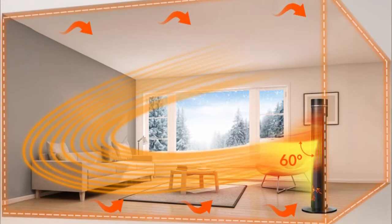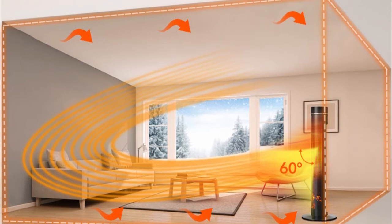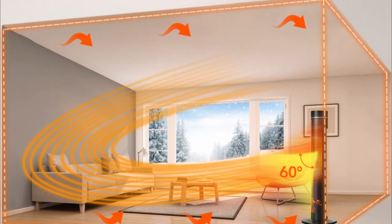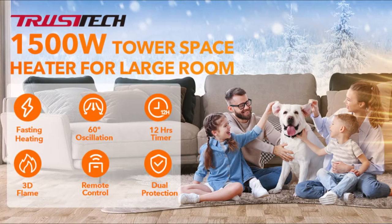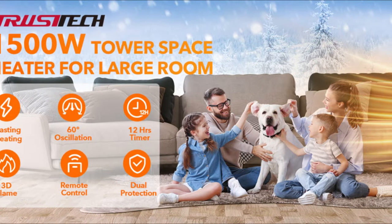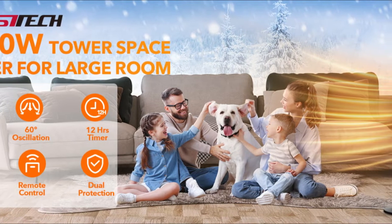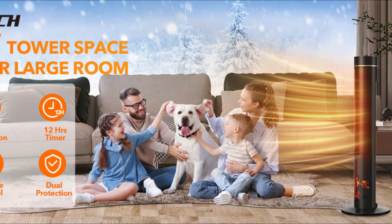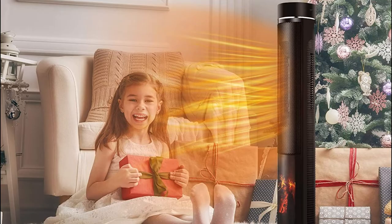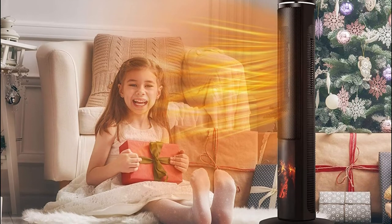Looking for a fast heating heater for the living room, bedroom, or office? This powerful ceramic space heater will bring you instant and widespread warmth. This ceramic space heater comes with a 1500 watts PTC heating panel and 60 degree oscillating system, delivering hot air around the bedroom, living room, and office quickly, pushing air farther away evenly. It's more energy efficient than other electric space heaters, ideal for large rooms.